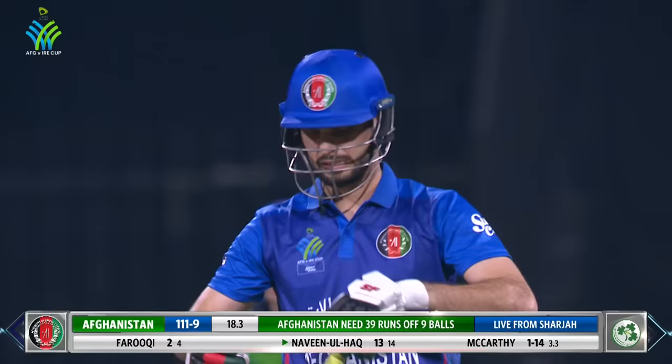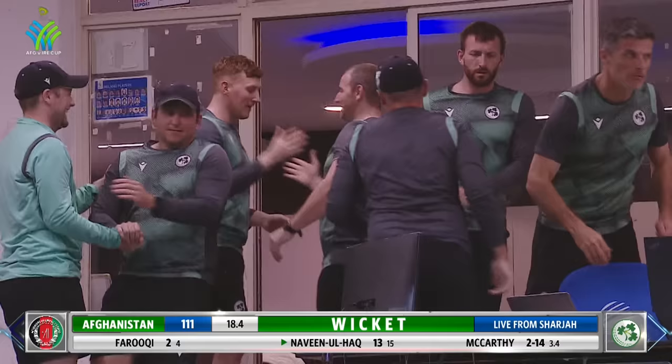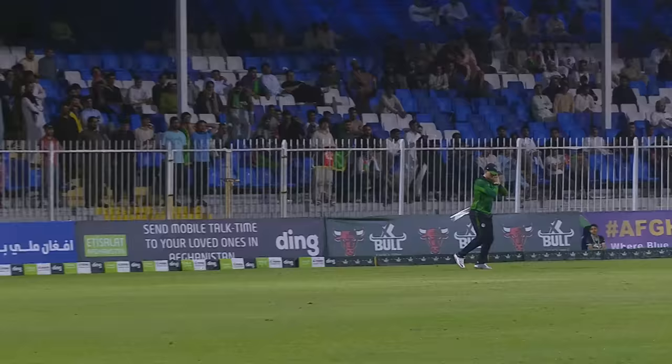What a victory that is by Ireland. Outstanding work, they'll be so pleased with this. It is a big win. It's the second time in the last 23 games that they have bowled Afghanistan out, so that is a big victory. The captain, Paul Stirling, will be absolutely delighted. Brilliant, absolutely brilliant, impressive performance from Ireland. Trying to whack that one out of the ground, straightforward catch. The catching outstanding throughout the game from Ireland.